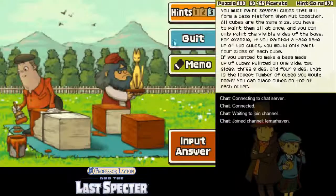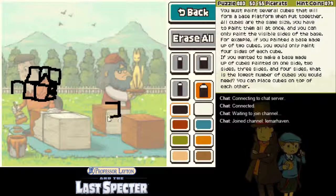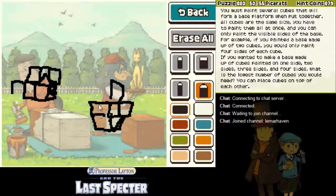Only the top surface, of course. Alright, so I'm going to look at this from above. Only your top surface is showing, so you would have to have a cube here, a cube here, a cube here, and a cube here. Okay, each of these has 4 sides showing. You have 3 sides showing now. You now only have 2 sides showing. That's 7.